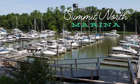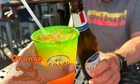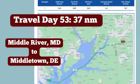We couldn't get into Chesapeake Inn and Marina, so we kept going and found a wonderful secluded spot a few miles up into the canal. We enjoyed a great meal, and I found a new cocktail that I love. It's called an Orange Crush. Travel day 53. We went 37 nautical miles from Middle River, Maryland to Middletown, Delaware.